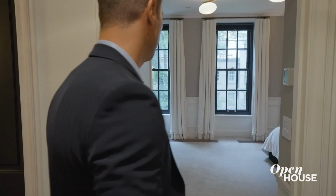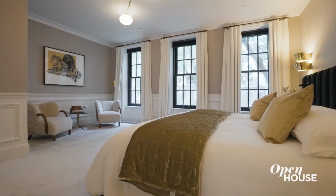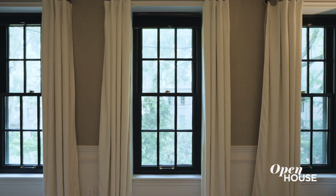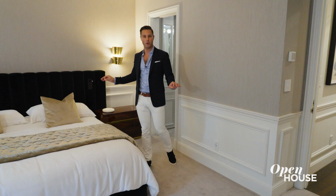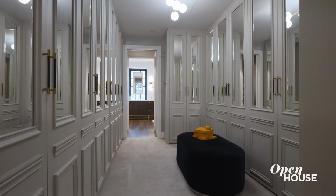Perched up here on the 4th floor is your entire primary suite. This wonderful bedroom has incredible detail, from the wainscoting here to your custom casement windows, a California king-size bed. This place was designed for a moment of respite. And when you're ready for a night out on the town, the Met Gala or a Broadway show, this is a dressing room to die for.